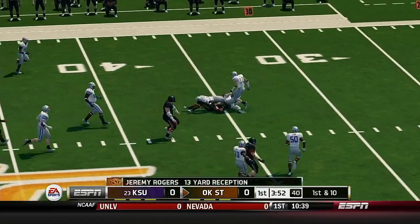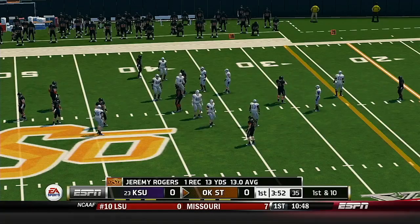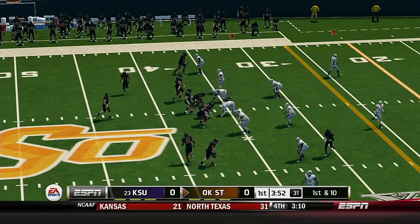Gets it out quickly. He's at the 40. Brought down at the 36. A quarterback's best friend is a receiver he can count on to catch the ball every time he drops back to pass.